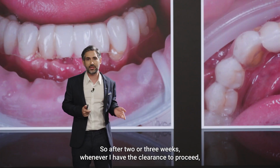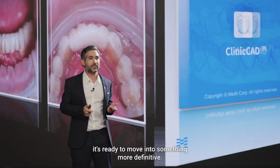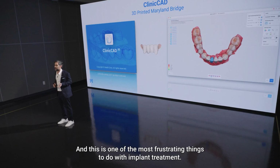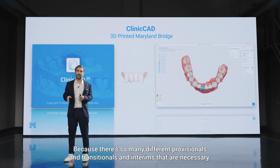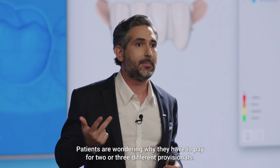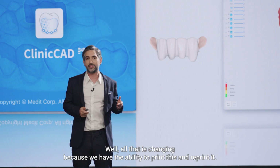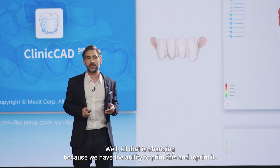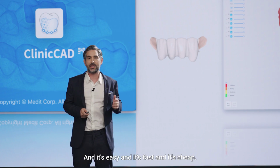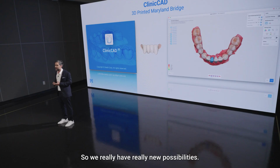So after 2 or 3 weeks, whenever I have the clearance to proceed, it's ready to move into something more definitive. And this is one of the most frustrating things to do with implant treatment, because there's so many different provisionals and transitionals and interims that are necessary. It gets costly, it gets frustrating. Patients are wondering why they have to pay for 2 or 3 different provisionals. Well, all that is changing because we have the ability to print this and reprint it, and it's easy and it's fast and it's cheap. So we really have new possibilities.